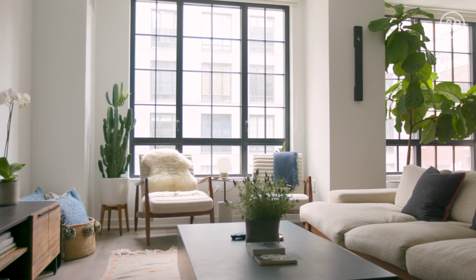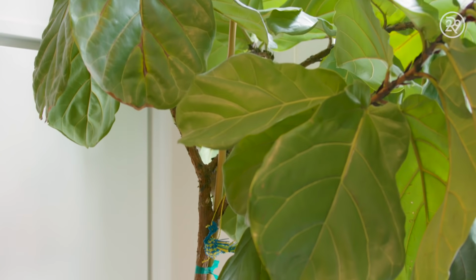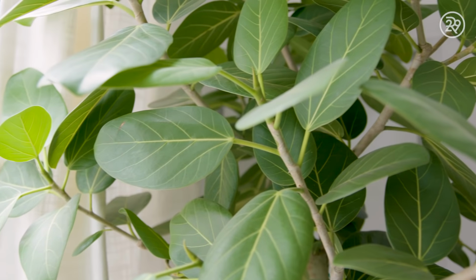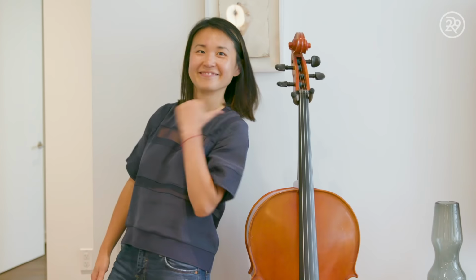I love having plants in our home. Its shape and colors really bring life to our space. The most sentimental item in this space would be my cello. My mom got it for me when I was 8, so that's many years ago.